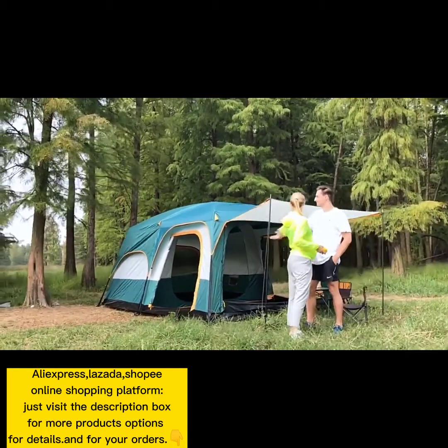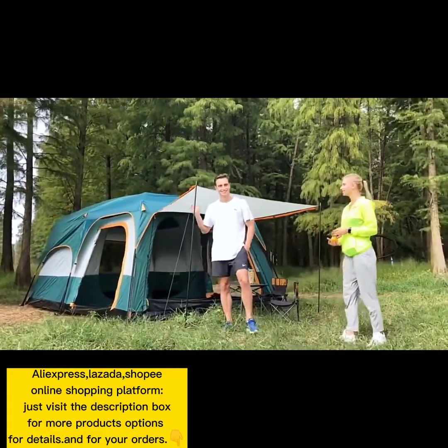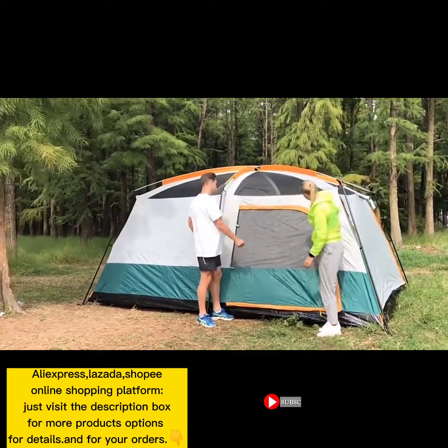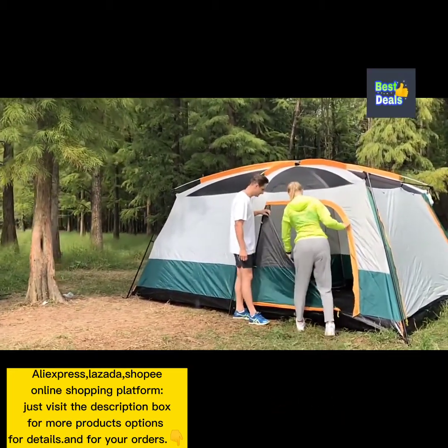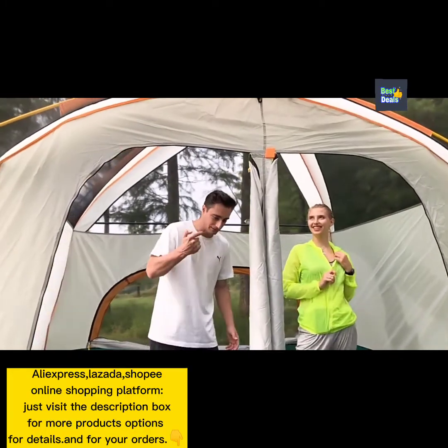Specification sizes. 1: 460x360x210 cm, can accommodate up to 16 people. 2: 430x305x210 cm, can accommodate up to 12 people. 3: 330x260x185 cm, can accommodate up to 10 people. 4: 330x210x185 cm, can accommodate up to 8 people.